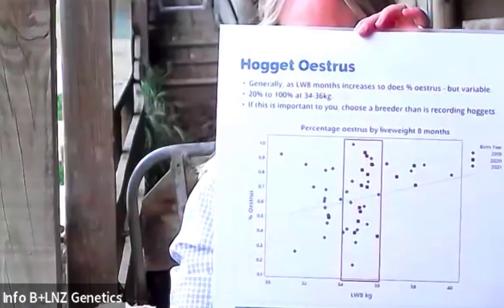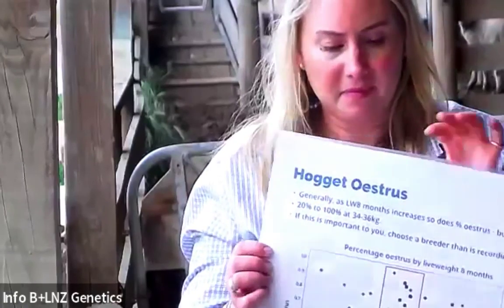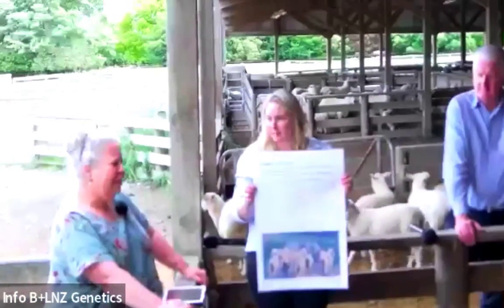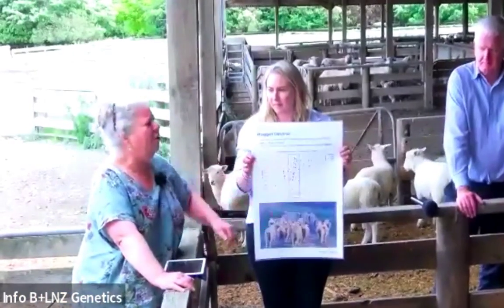So I think the key message for farmers here is if you do hogget lambing, you're best to go to a breeder that is hogget lambing and selecting on it so that you get the results you want, because it's obviously highly variable.